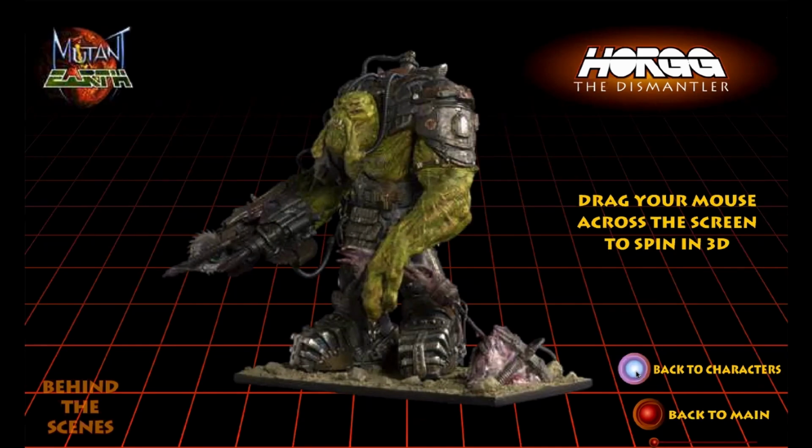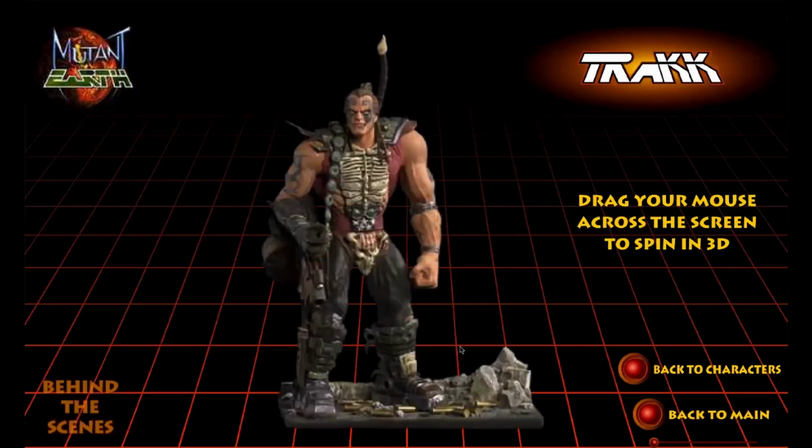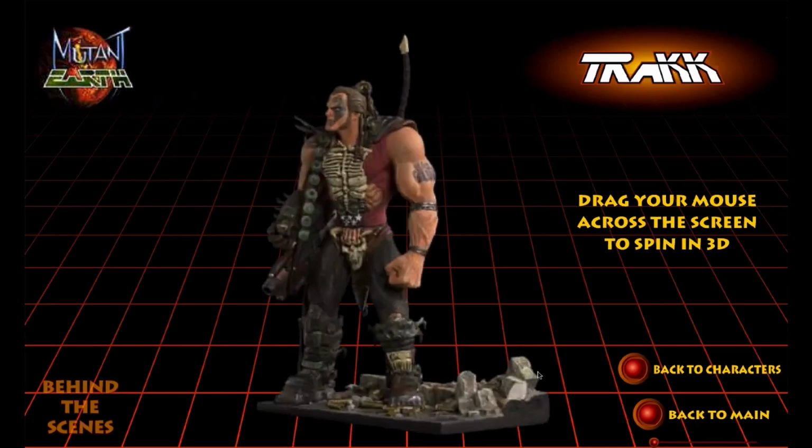The Dismantler definitely feels like a stand touch. So good. If you need anything dismantled, call Horg. He'll help you. And there's Trakk, the man who ties it all together. That's cool, with his big old arm. Super cool.